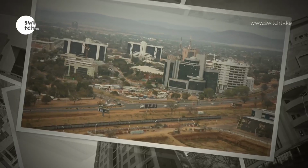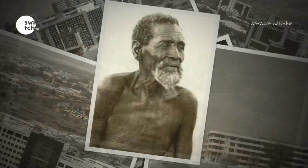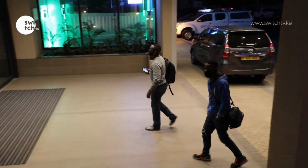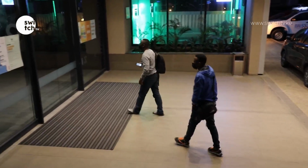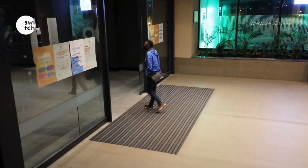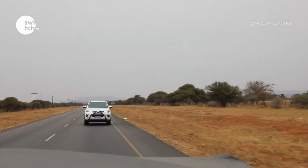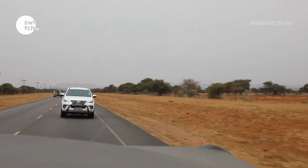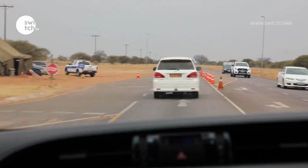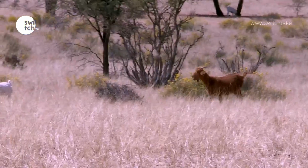Gaborone has such a rich history. It is named after Chief Gaborone of the Tlokwa tribe who once controlled land nearby. I promise we will turn this city upside down for you. We, however, save that for later. Next week, we start on a 2,500-kilometer journey along the famous Trans-Kalahari Highway into the Kalahari Desert. Our first stop, the expansive Ghanzi district.